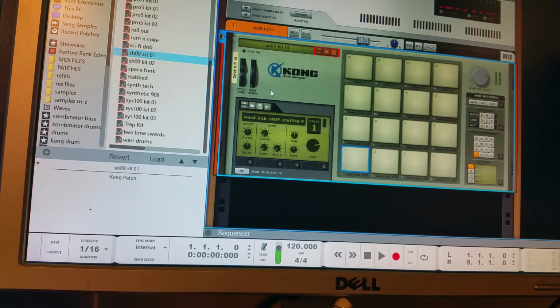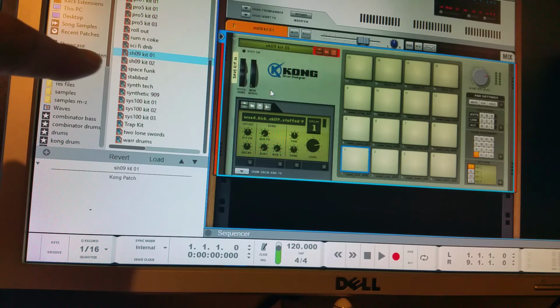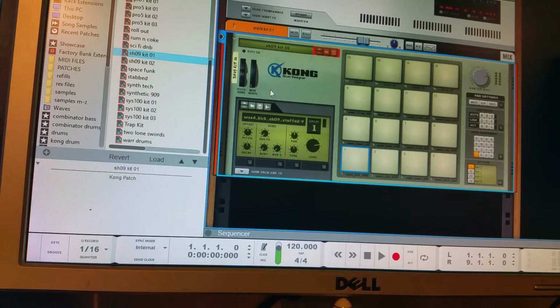That's not true either, because you go to any other DAW, or even if you use something as simple as the Mac Finder, that's the search for Mac, or the Windows Explorer, just searching through the regular computer itself. If you're looking for something as simple as the highlighted SH09 Kit 01, you can find that just by using your computer within 2 seconds. But trying to find it using the search within Reason, you'll be here for at least 30 minutes to an hour, sometimes longer than that, and your session is wasted. And a lot of times Reason crashes because of that too.